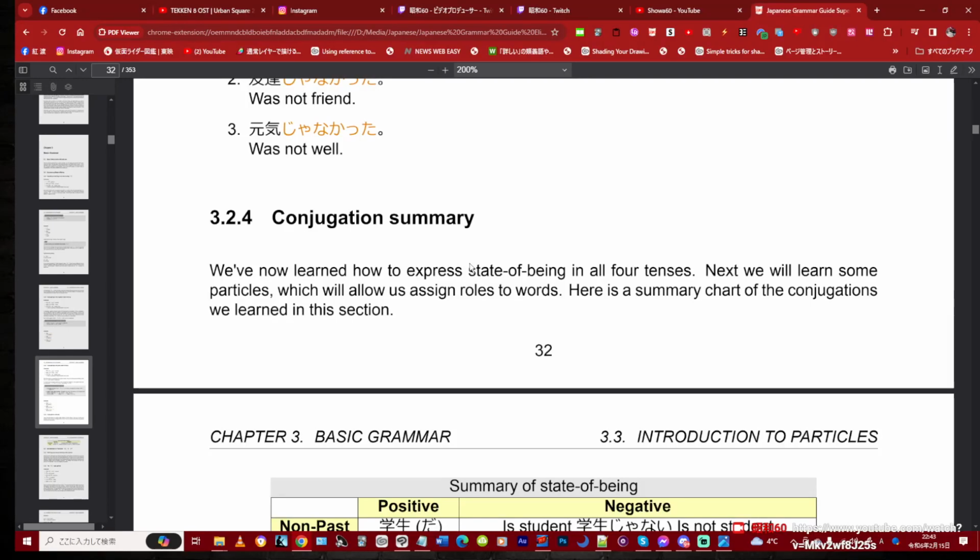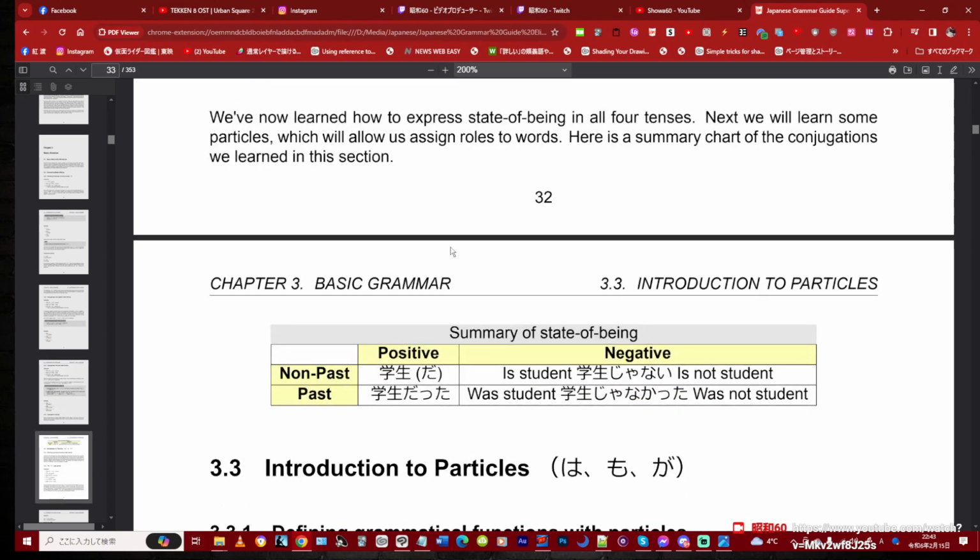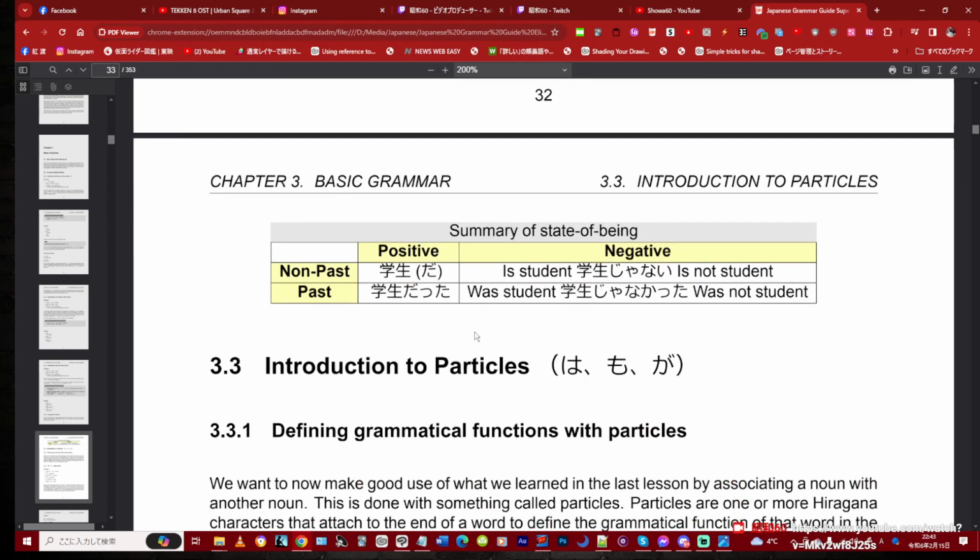Conjugation summary. Hope you guys are taking notes here if you're watching this. We've now learned how to express the state of being in all four tenses. Next, we will learn some particles, which will allow us to assign rules to words. Here's a summary chart of the conjugations we learned in this section. For non-past, positive, 学生だ. The negative variant will be 学生じゃない. For past, 学生だった. 学生じゃなかった.